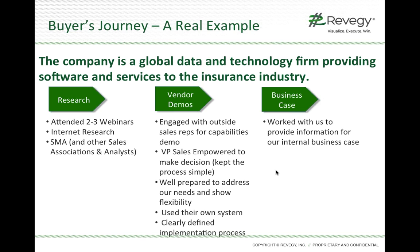So once they moved through that research phase, they began to make some good decisions about who they wanted to engage with. They had collected the information, evaluated internally, and then they began to reach out and engage with outside sales professionals to do what we are all very used to doing, validating that the product and solution met their needs around capabilities and so forth, and then that demo process began.